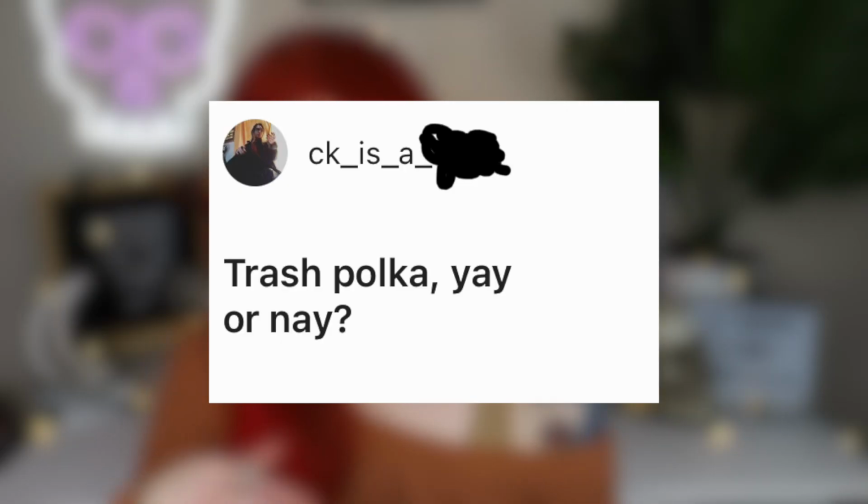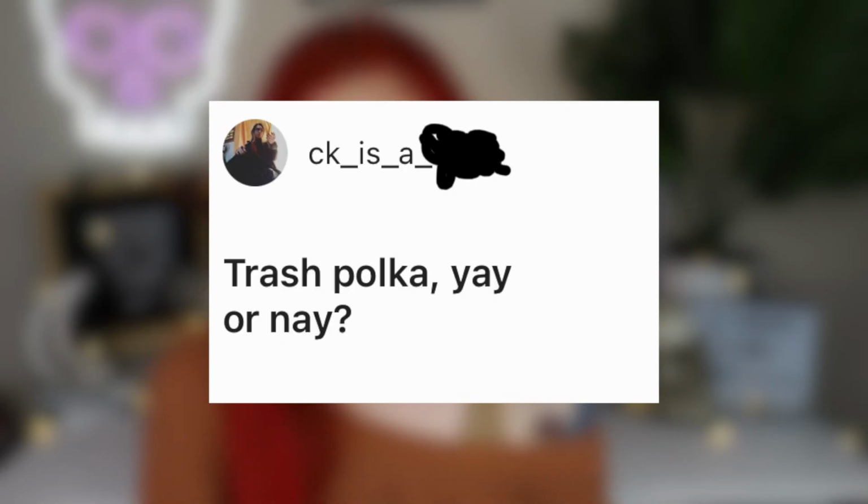CK asks, trash polka, yay or nay? So for anyone that doesn't know, this is a specific style of tattoo. I think they look really cool. Not my thing. I personally would not get something like that done, but I think they're pretty nifty looking.